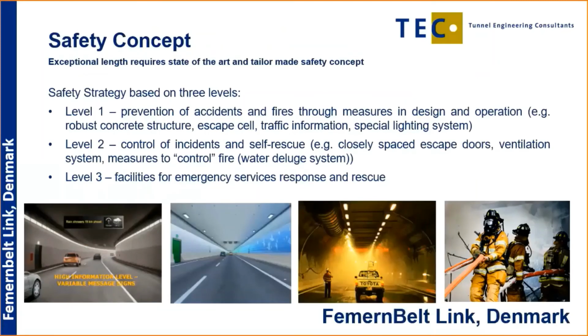Safety concept was quite essential for this project, because the exceptional length required a state-of-the-art and tailor-made solution for the tunnel. Safety and self-rescue become more prominent once the tunnel length increases, and measures can be taken to make the tunnel safer than an open road. You have at least more constant conditions in a tunnel than on an open road.